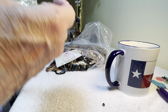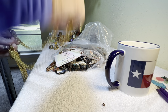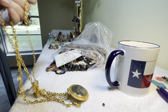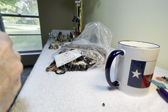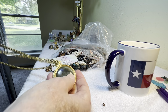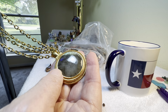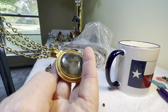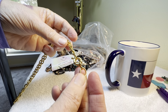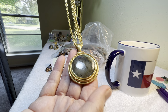I'm gonna sell it because it needs to go to somebody who will wear this or display it on their jewelry stand, something. Not just keep it in a blue plastic Maxwell House empty coffee tin. I think that's what that is. $24. There's no maker's mark. It's a real nice. The plating is perfect. The plating on the L, everything, it looks brand new.